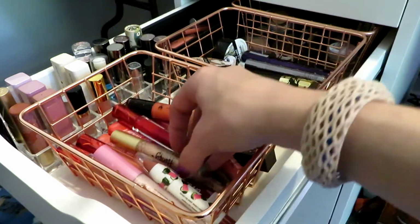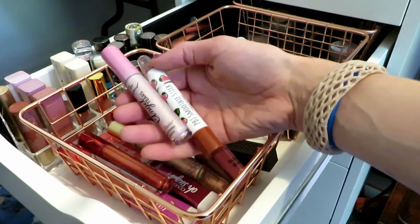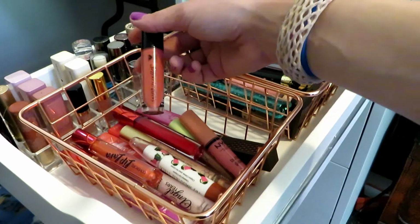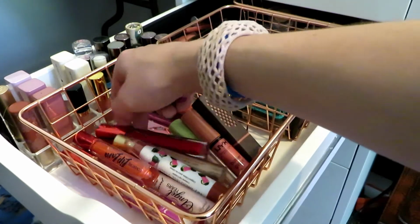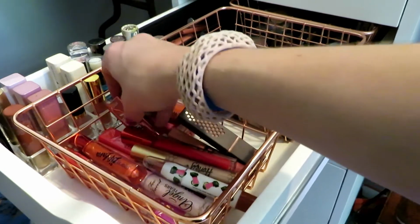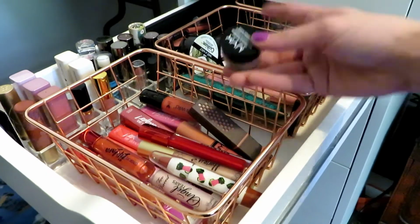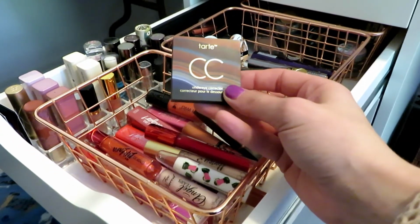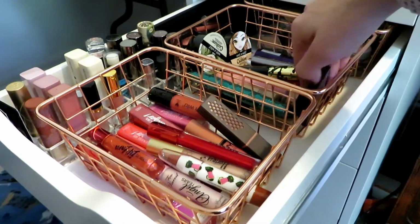I've just got a bunch of randoms. This was in a Birchbox. And I have the whole collection of these. All of them. Wet n Wild Cushion Concealer and Color Corrector. NYX Pot Concealer, which is too dark for me. Tarte Under Eye Color Corrector, which is too dark for me. Even though they're both in the lightest shades.